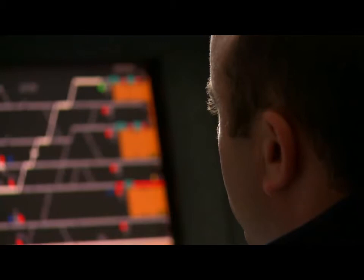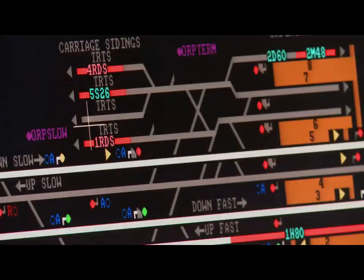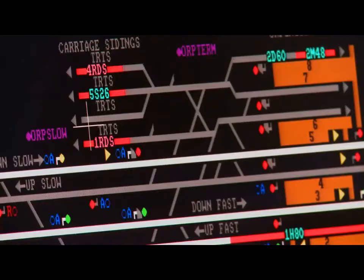Compared to the oldest lever box signal boxes, this is a world apart. It's like an air traffic control centre, basically, but controlling trains instead of aeroplanes. My name's Jason Jones, I'm a signaller, and I work at Ashford IECC in Kent. The IECC stands for Integrated Electronic Control Centre. All the signalling in this signalling centre is controlled by computers.